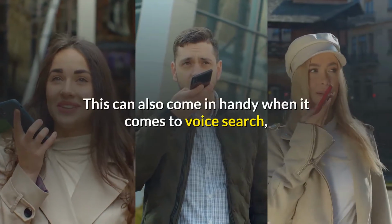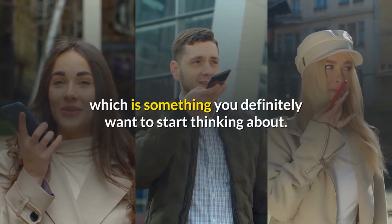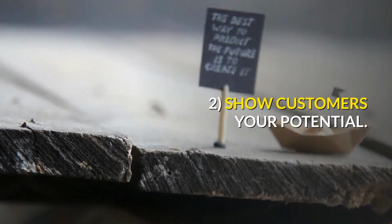This can also come in handy when it comes to voice search, which is something you definitely want to start thinking about. 2. Show customers your potential.